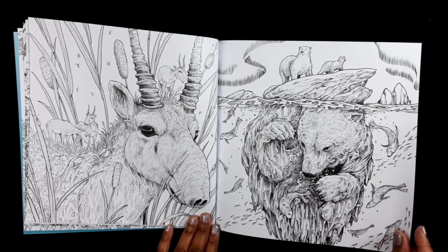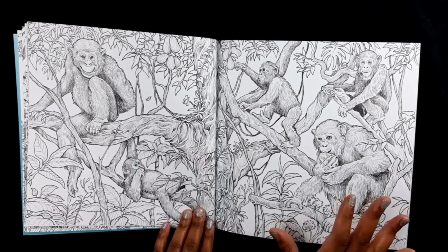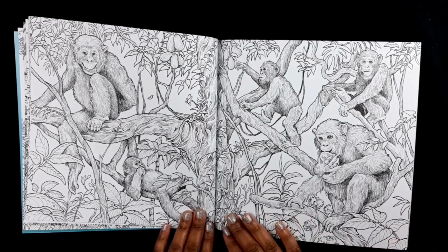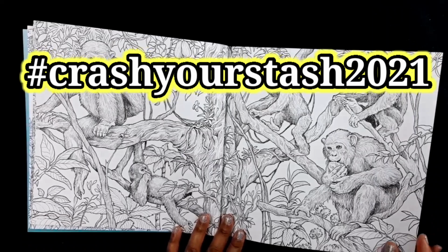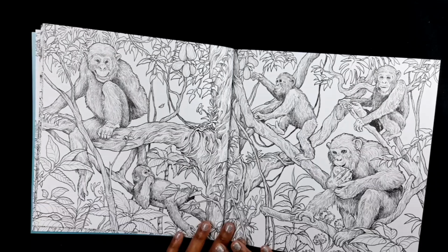And like I said, I am already a slow colorist, so all that detail would have scared me into not coloring it, and I would have just had it sitting in my collection. And you guys know that I'm all about coloring my books and using my supplies, especially this year with Crash Your Stash 2021. Niecy is trying to do the most with what she already has. And we're going to talk about that in another video.